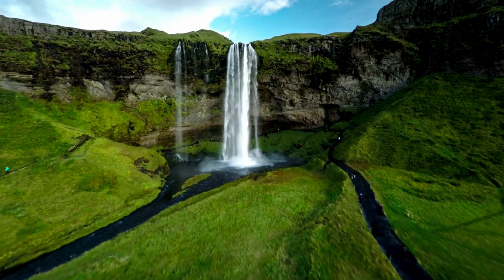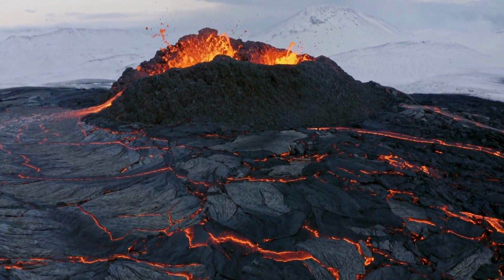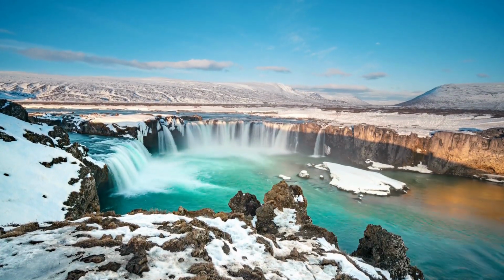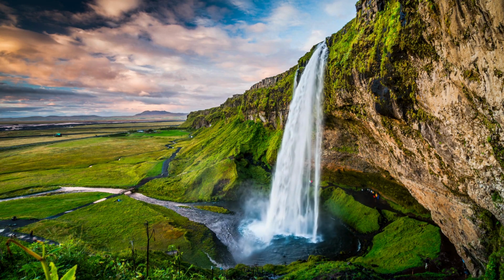Iceland, where fire and ice coexist. Despite being a small country, it's filled with astonishing natural wonders. Here, nature reigns over man. The intense volcanic activity has crafted a unique terrain. Landscapes seem from distant planets.